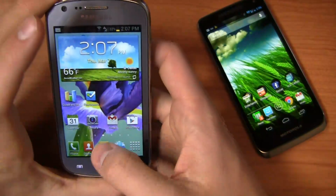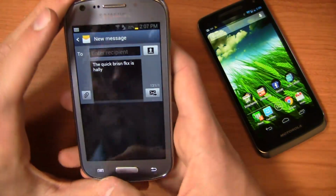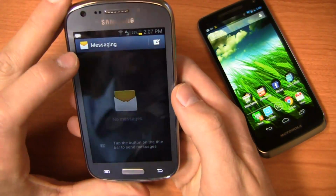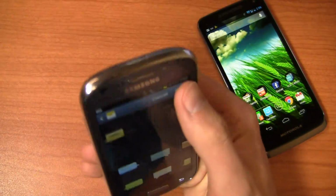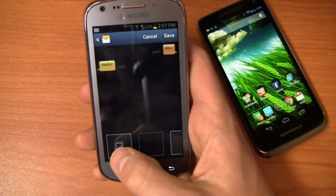Now over here, customization-wise, there are a lot of different choices. One of my personal favorites, we'll go back to messaging just to highlight this really briefly. Go ahead and discard this, settings, and then we'll come in here to bubble style and background style. You can change the overall look and feel of messages, change the color theme, change the background theme, and can select your own background if you want to as well.